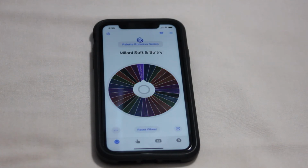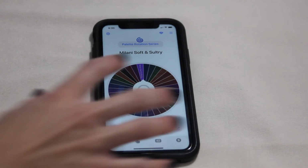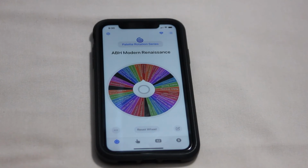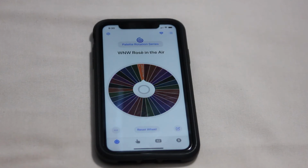Milani Soft and Sultry, just a super easy neutral palette. And one more. My Wet n Wild Rose in the Air palette. So I'm going to go grab all 5 of those, and I will be right back to show them to you.